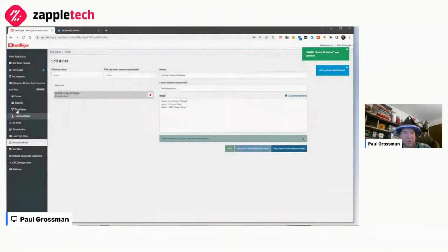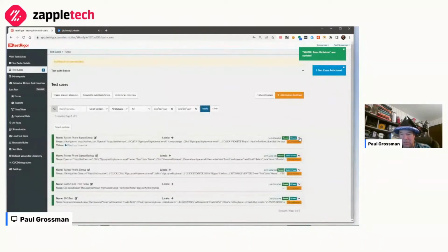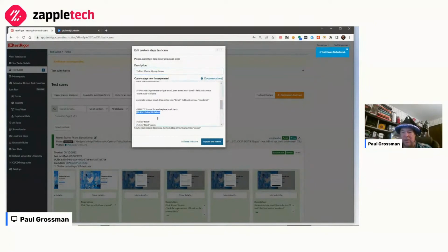Update the name. I'm going to go back over to my test case, and then take a look at my test case and edit it over here and see if it says, does it say... Now it says when I enter the birth date. So yes, you can actually do Gherkin-like methods in this.